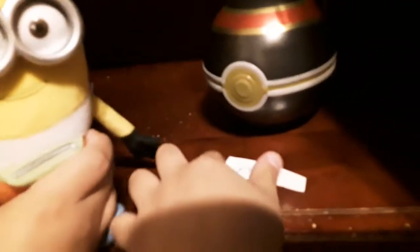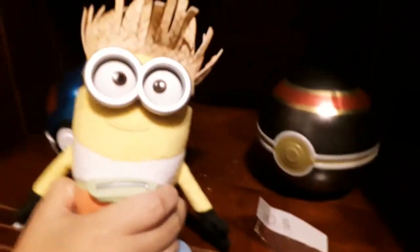But we're going to go something very, very rare. And this is the black rare ball. And it actually costs $60, which I'll show you. $60 for this rare Pokemon ball. It's actually rarer than this one, but yeah.